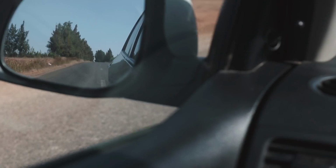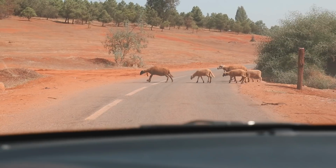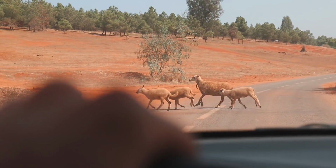Alright, we are on a Moroccan road trip. We're heading north at the moment, going to check out some of the more well-known cities. We're taking the scenic route, going through the rural areas, stopping at everything interesting we see along the way. Donkeys!